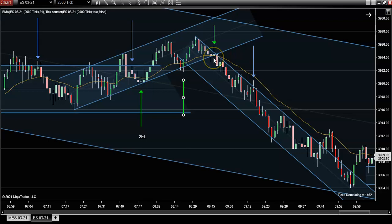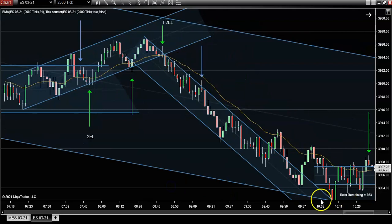I mark this. I guess this is a trap. It's also going into this level of support, but it looks like we're losing momentum. It's also a failed second entry long. Let me put that in there. Failed second entry long. So that's why I marked it. And if you got that, you would have made at least like a 15-point move if you were riding it.